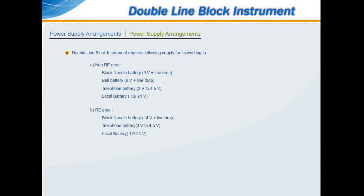Double line block instrument requires the following supply for its working in RE area. Block needle battery: 14 volts plus line drop. Telephone battery: 3 volts to 4.5 volts. Local battery: 12 or 24 volts. Block battery and bell battery shall be separate for each block instrument. No other circuit and/or circuit of other block instruments shall be fed from the block battery.